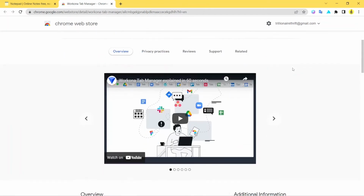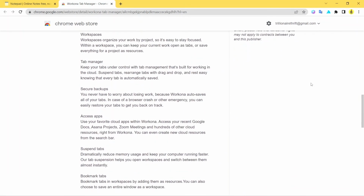And next, you can have a backup of all the websites that you're visiting. For example, you might be working on Google Docs, you might have written a piece of writing, and then your browser crashes for some reason. Then you feel the work is gone, because Google Docs by that time might not have saved it, and you might be in a state of loss.